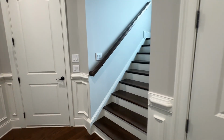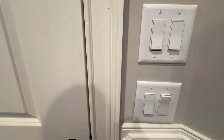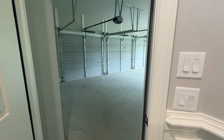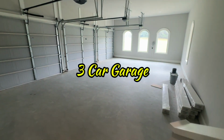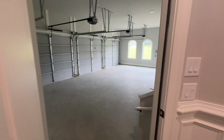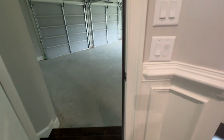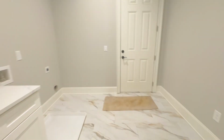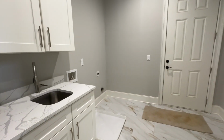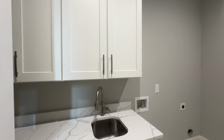Lock that back. Stairway to upstairs. Let's check out what's behind door number 1, which is the garage. So it is a 3-car garage. This was something that attracted my clients because they are looking for a 3-car garage here with its steps. And right after you come in from that garage, you have your wash and dry connections in here. And you also have the sink where you can wash items out with the cabinets there.